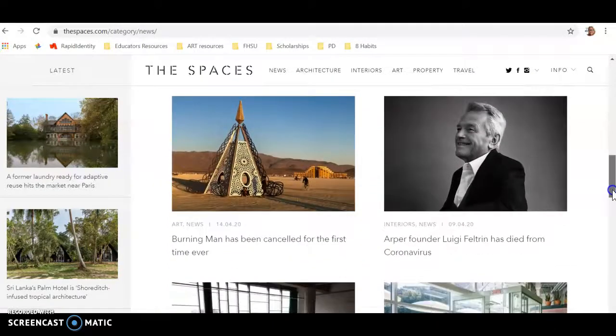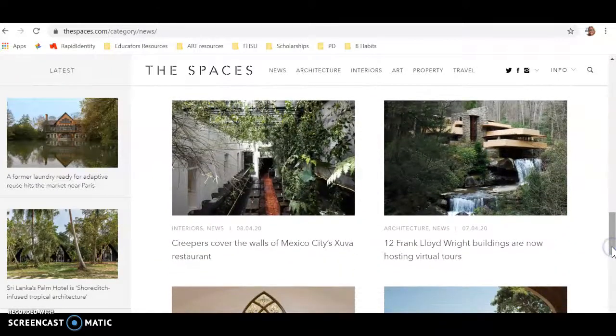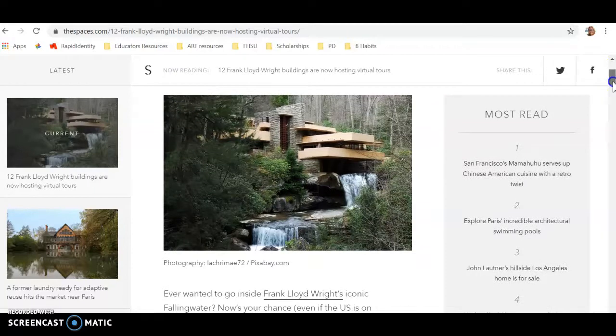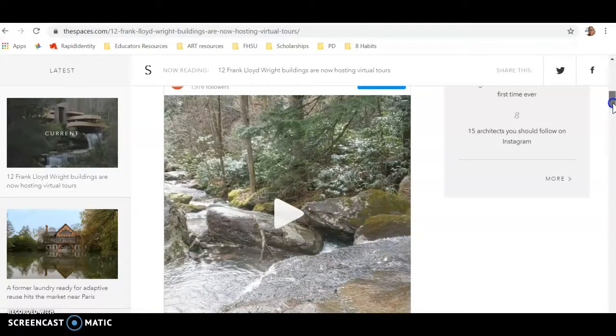And I found out this website from an online art group, and this one right here really caught my eye. This was featured on the online art group I saw and caught my eye to this website. It's Frank Lloyd Wright. This is one of the architects I teach in my classes, and we go over the different kinds of architecture. Frank Lloyd Wright is prairie style and likes to incorporate nature, so this is a great one for a virtual field trip.